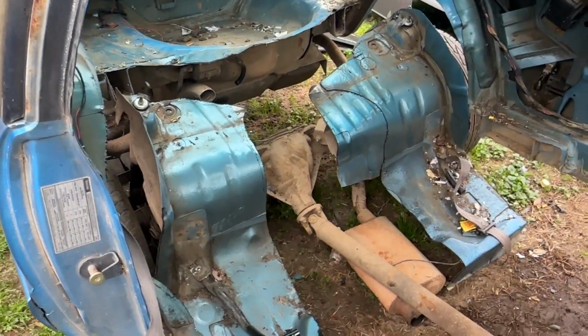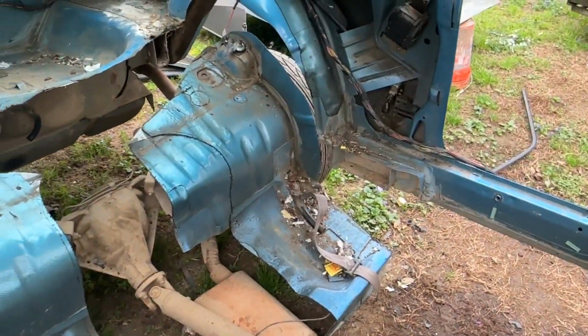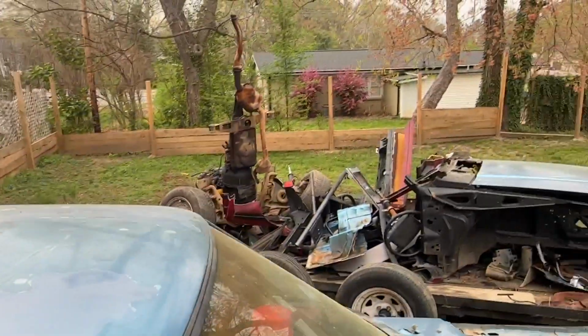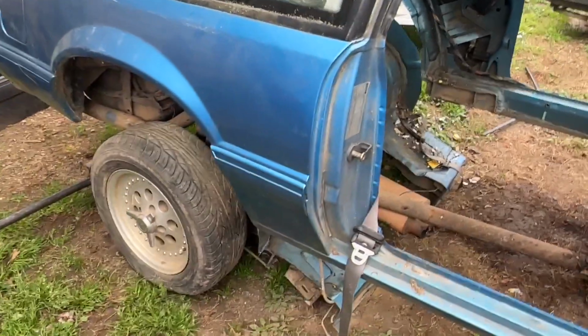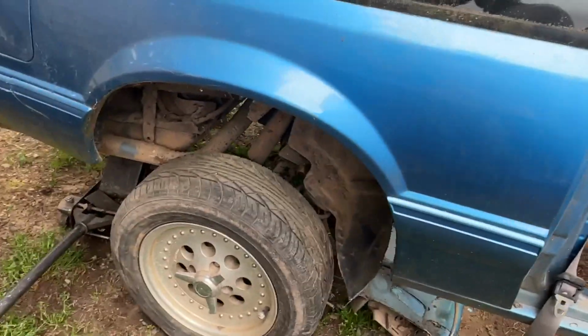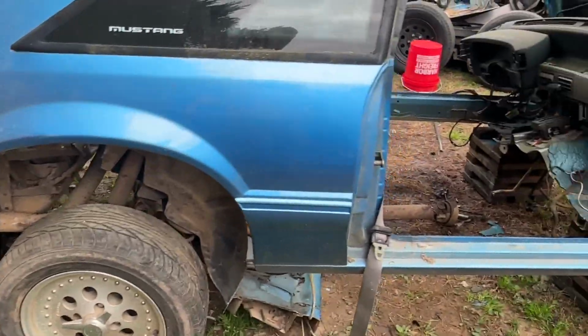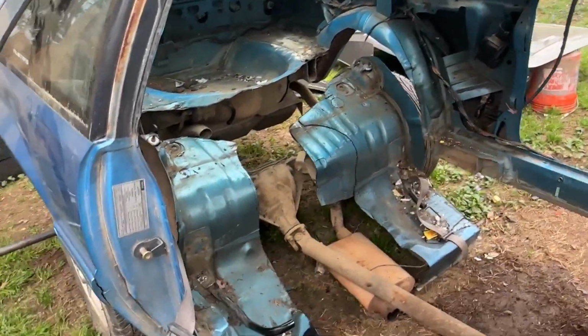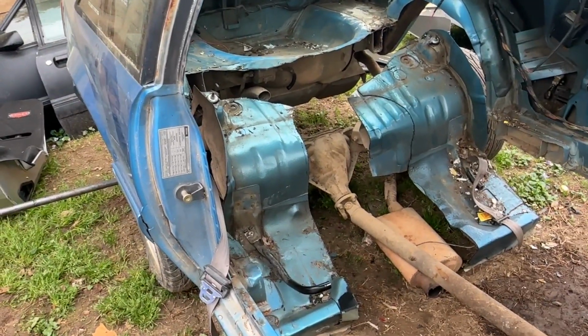Since we ain't gonna need none of that, we're gonna cut the torque box out. We gotta clean up all the metal. Figure I'd go ahead and cut the rear end. Now I can go ahead and load it on the trailer so I can haul it this morning too. So I'm gonna get the skid steer over in a minute. Pull it out the side, throw it down the pile of junk. That way I can get rid of it while I'm at it. That way I don't have it sitting around.